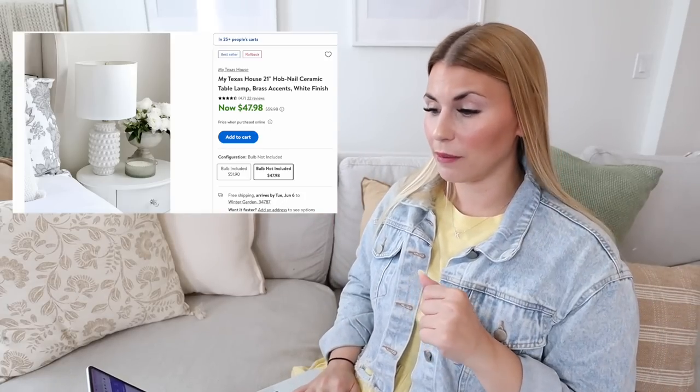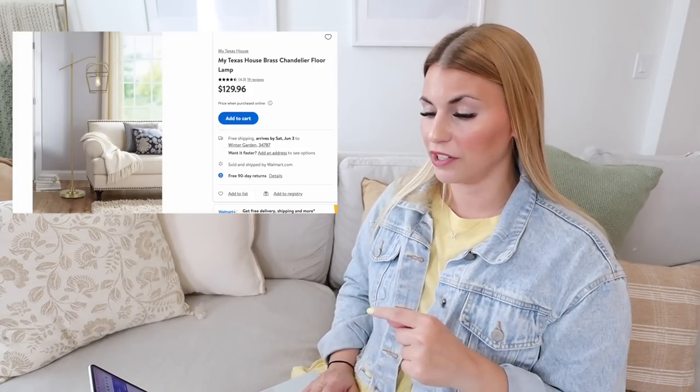Besides table lamps, they also have some really great floor lamps, and this one is my favorite. This is the brass chandelier floor lamp.